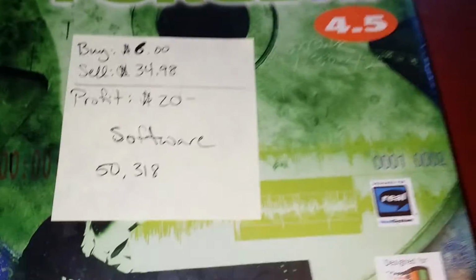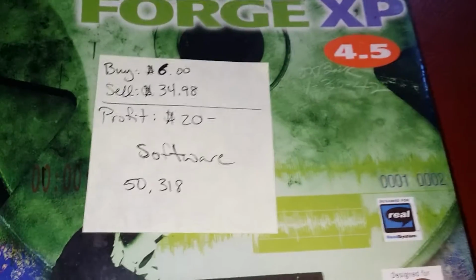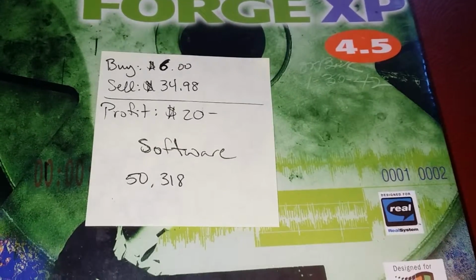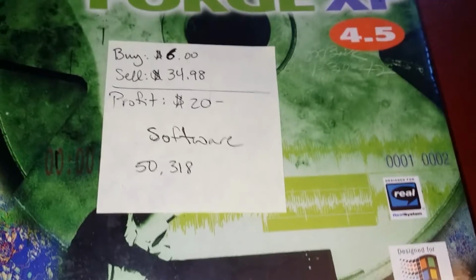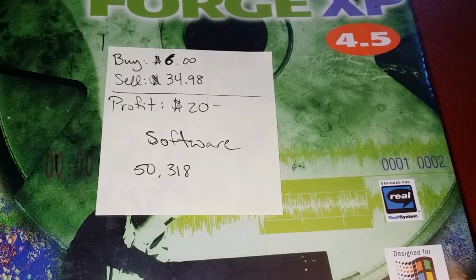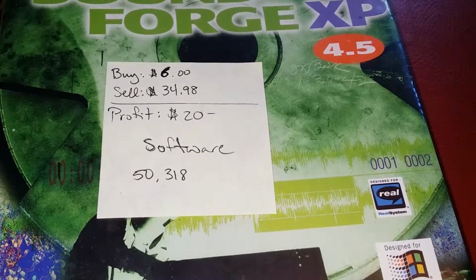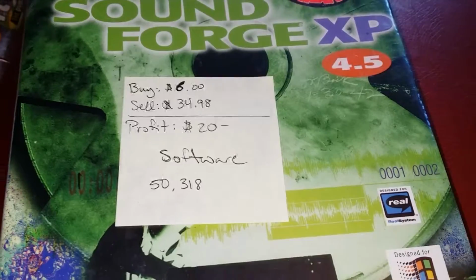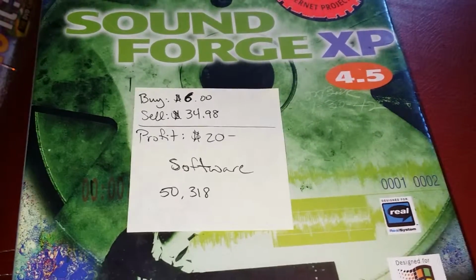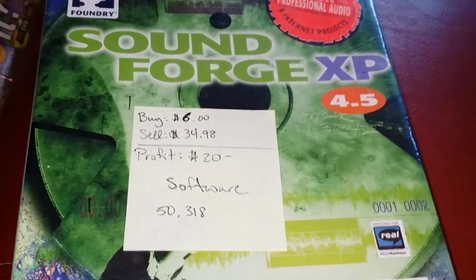I'm going to sell it for $34.98 for a profit of $20 in the software category, and a sales rank of 50,318. Now, software, I honestly don't know how big the software category is, so a sales rank of 50,000 might actually be pretty darn high. I'm not sure. I'm hoping not, though. We'll see. I figured, for $5 I'll give that a try, and hopefully make $20 on it.